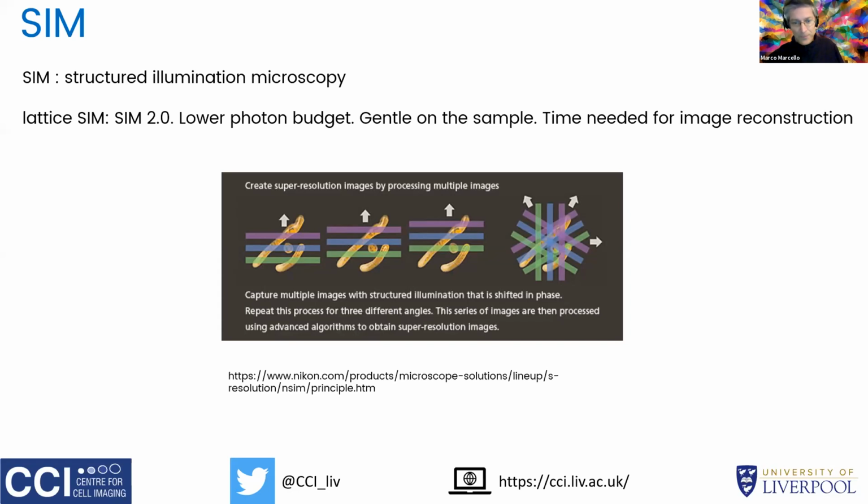But quite simply, what is SIM? In the panel, what you can see is a sample that is whatever you like, cells or mitochondria or worms or whatever. So this is a yellow blob of sample, and basically what you are doing is illuminating the sample with a grid, because the common trait of all these techniques is that you don't illuminate all of the sample, you only illuminate a portion of the sample, and then you reconstruct the image. This is exactly what SIM does. You project the light using a grid or a lattice onto the sample, and you move the grid across the sample, and you can do it in different directions. By doing that, you capture multiple images with the sample illuminated in different parts, different stripes in this case. Then you process this series of images in order to obtain a super resolution image. That's what SIM does.